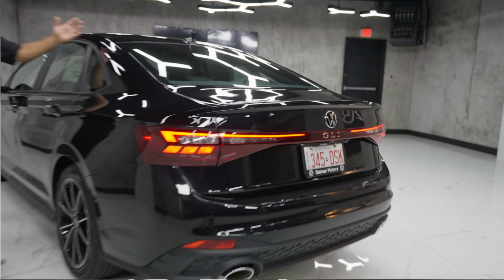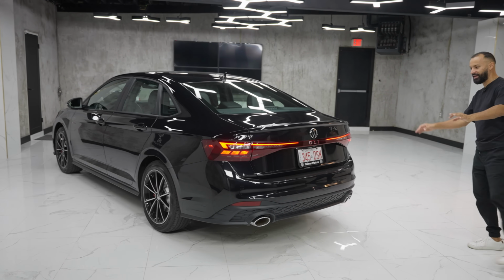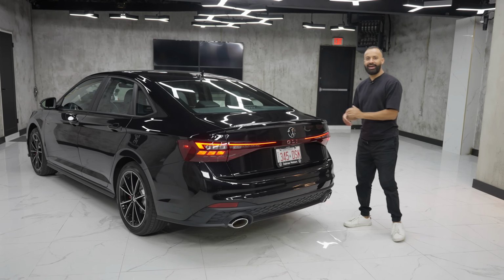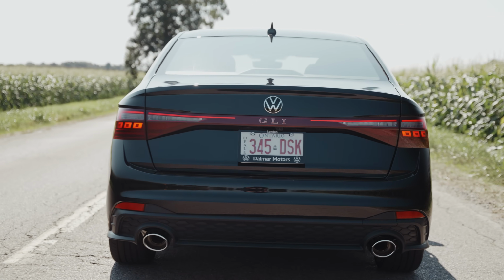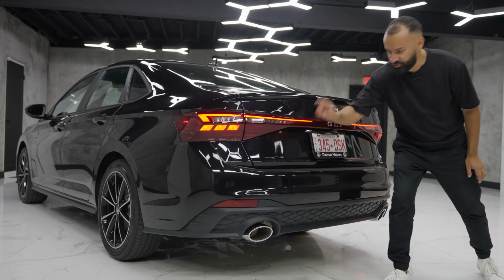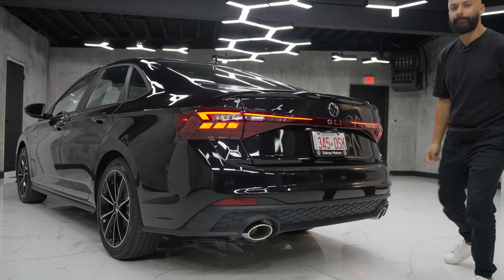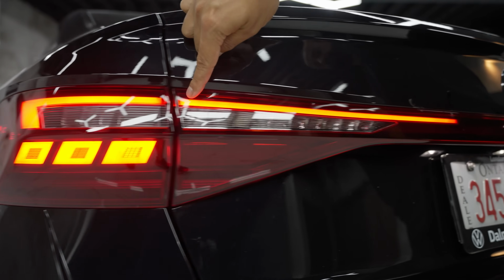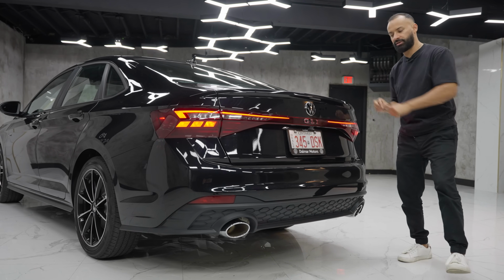To the back of the GLI. Now, aesthetically speaking, they've done some updates to this tail lid. It looks like an Accord and an A3 had a baby. Ta-da! You've got the Volkswagen logo, and the GLI badge has moved. It used to be over there, and now it is right here in the center. And it's all brought together by a light bar, all the way down. Boom and boom. That is a cool feature to match the front.